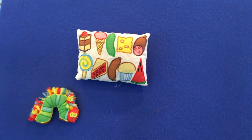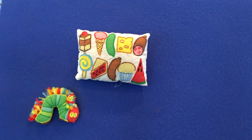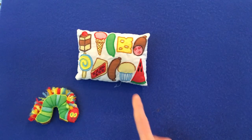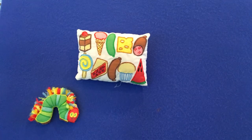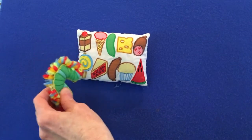What else do you see on that picture? Oh, that looks like a piece of cherry pie. Maybe a hot dog or a sausage. Oh, a cupcake, yum. Does anybody out there like cupcakes? The caterpillar did. And one last thing right there. What is that with those little black seeds? I think that might be a slice of watermelon. So our friend, the very hungry caterpillar, ate everything.